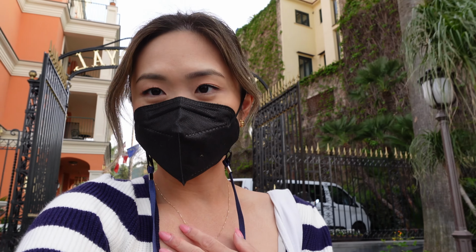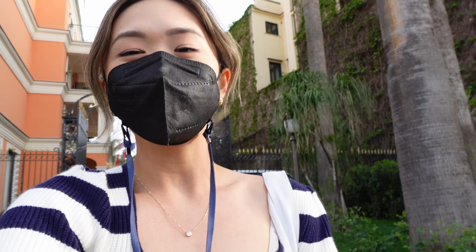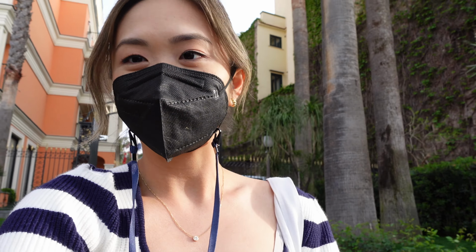Okay, so I think at this point we are kind of running out of things to do in Sorrento. You definitely don't need more than maybe 2 days here, or even 1 day should be enough.